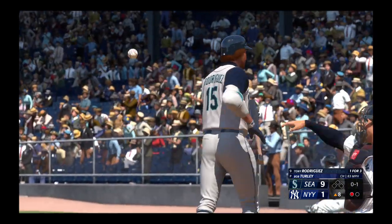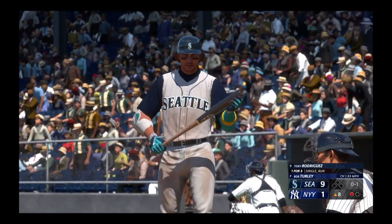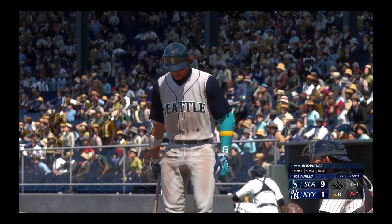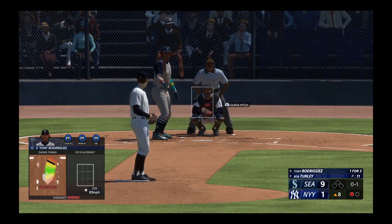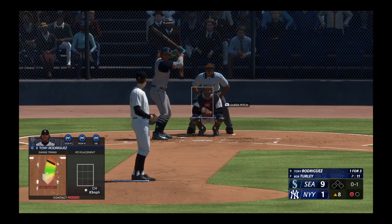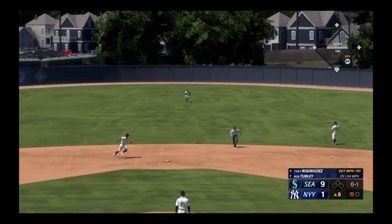Rodriguez now at the plate as he swings through strike one. This guy's turned into one of the best catchers in the National League. Hard ground ball, base knock.